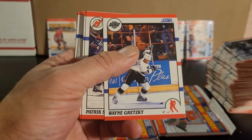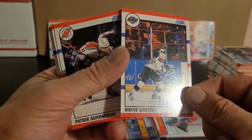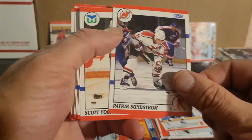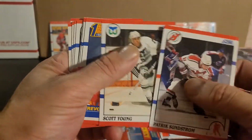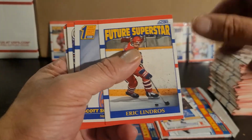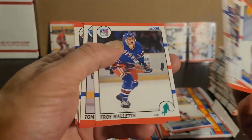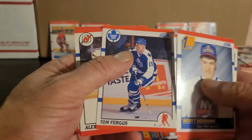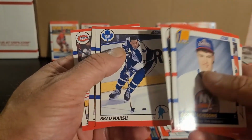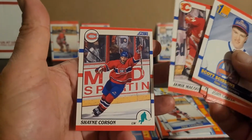Mark Osborne. All right, now we got a Gretzky base. Now we're talking. Nice card there. Nice centering. Corners look nice and sharp. That's a good-looking card. That's Frapper, Sundstrom, Scott Young, Trevor Kidd, Owen Nolan, another Lindros, Scott Sissons, John Carter, Troy Millette, Tom Fergus, Alexei Kasatonov, Brad Marsh, Jamie McCoon, and Shane Corson.